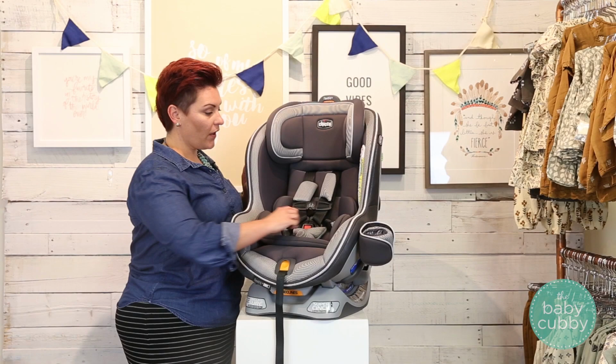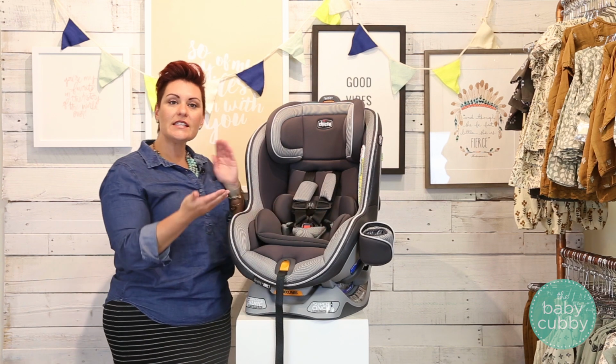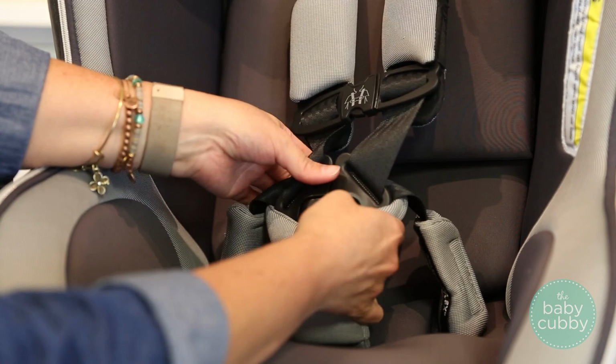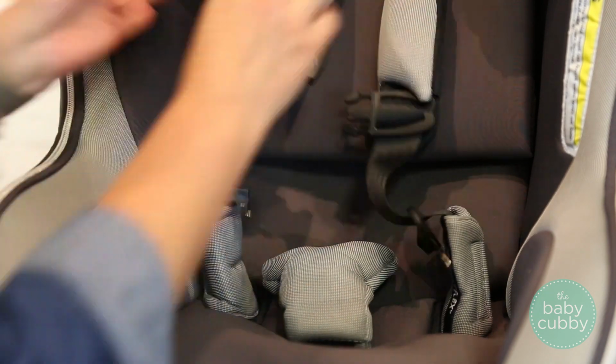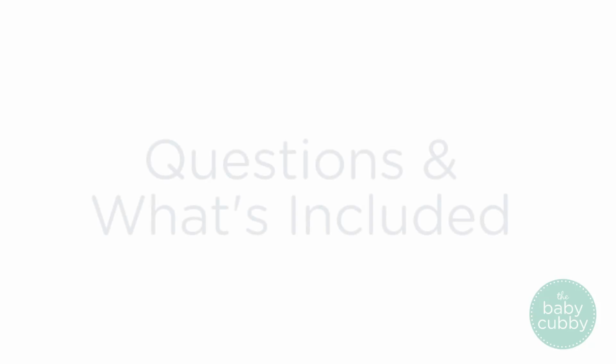Now they also have these Comfort Flex cushions down here, and that's designed to keep the harness up after you uninstall your child, so that next time you go to put them in, you're not losing those straps underneath their bum, and it just makes harnessing that much easier.